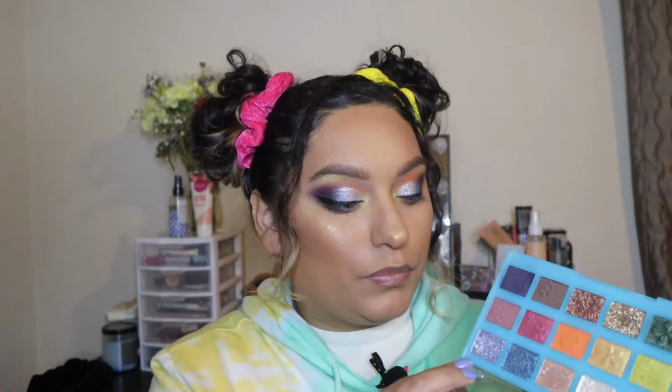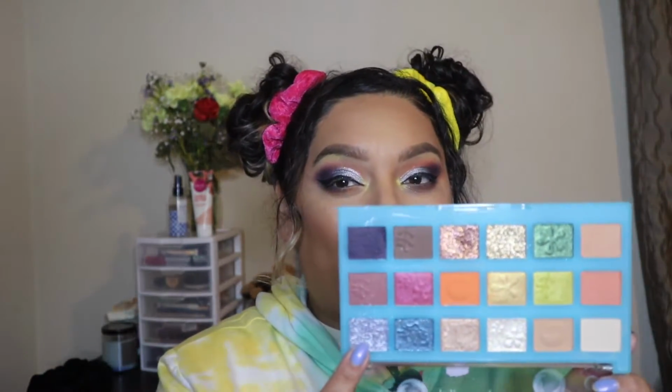For the deep blue one, I feel like it's pressed harder, so it's not as loose as this one. So yeah, I would definitely say use a stickier adhesive with that, like a glitter glue, unless you have a stickier base, or maybe wet it down before putting it on the eyes. But you definitely need something to stick to the eyes with.